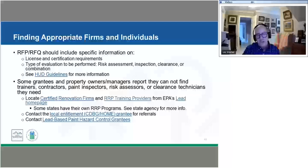We'll also just mention, in your area, if you have CDBG and HOME grantees that are currently running programs such as homeowner rehabilitation programs or rental rehabilitation programs, they may already have a list of contractors that are working with those programs, so they may be able to provide you a list. Many times you'll have an approved contractor list, so they've already verified that initial screening to make sure that they have appropriate training and certification.